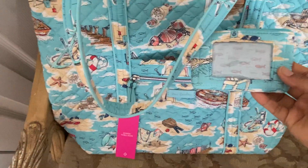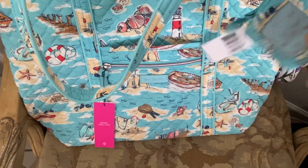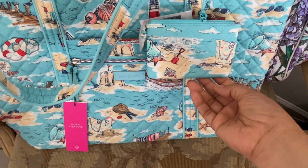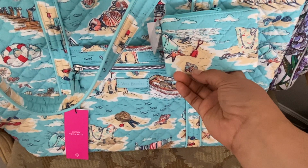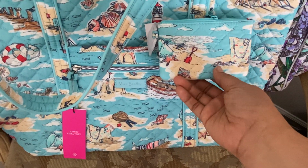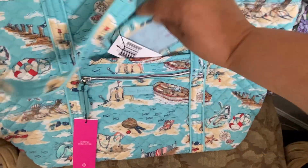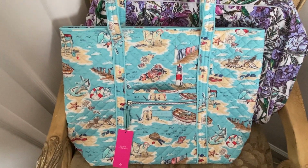And then I also got the matching zip ID on this one. And not the best pattern placement. I was hoping for the lighthouse, but at least I got some seashells and sand and shovel and a little bit of water. It's cute. I just love it. It just really makes me think of home. And that's why I love this bag.